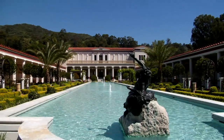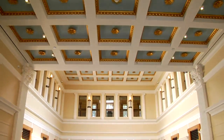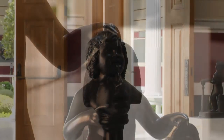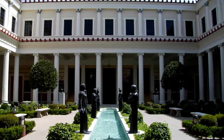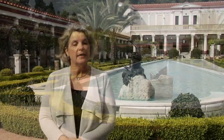When John Paul Getty decided to construct the museum here, he was living in England at Sutton Place, and he was actually afraid to fly, so he rarely left the continent. He rarely left England, and he never returned to the United States. So he watched this museum being built through 8mm films and through photographs and through frequent meetings with his architect. But he never saw the completed museum. He died a few years after it opened to the public.